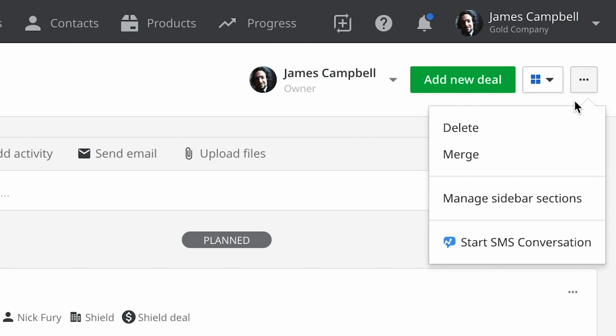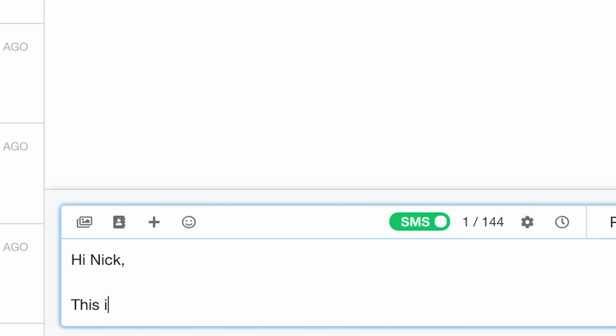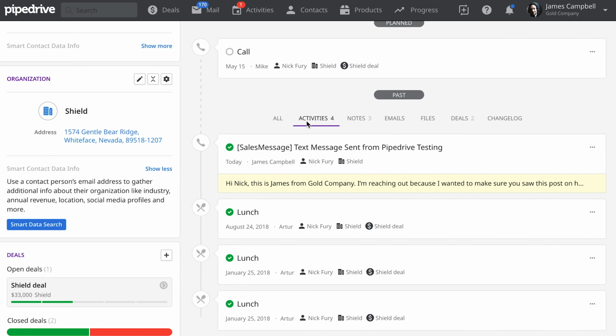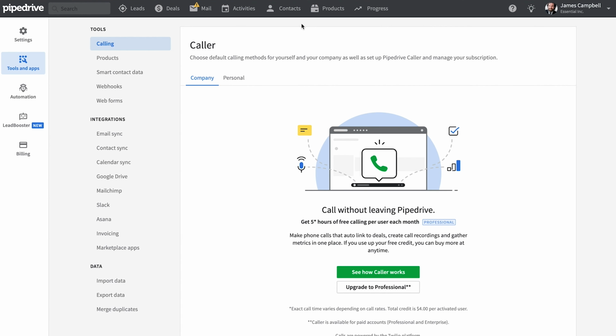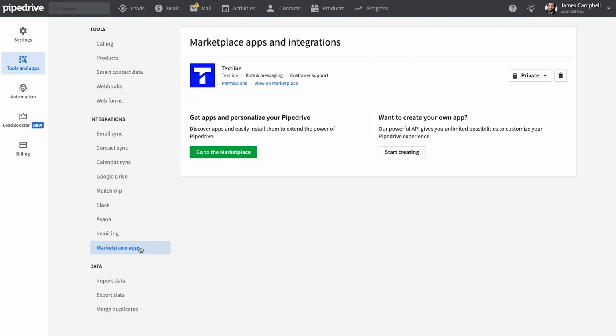Next up, let's revisit app extensions. A good number of integrations that work with Pipedrive have the added bonus of including app extensions within Pipedrive itself. Well, now you can share your own integrations extensions with the rest of the users in your Pipedrive account. Just head on over to your Marketplace Manager and toggle the privacy settings as desired.